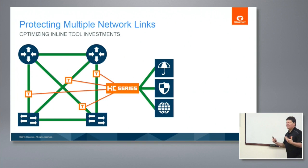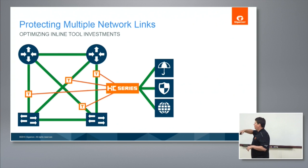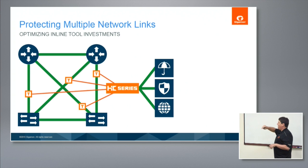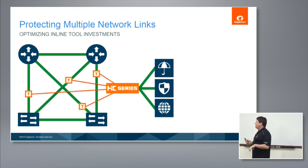So for simplicity's sake, I sort of drew one vertical line, but networks aren't always just a single line coming in. There's a lot of multiple network links that need protected. You could have redundant networks. You can have a campus environment where you have multiple edges. And all those can be combined.